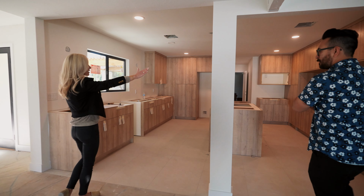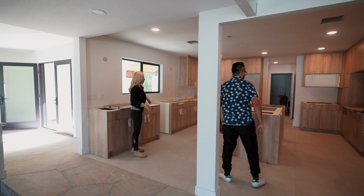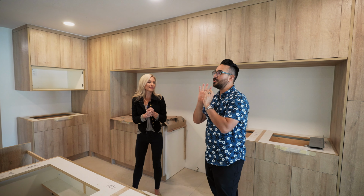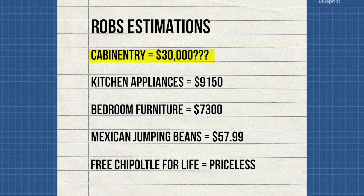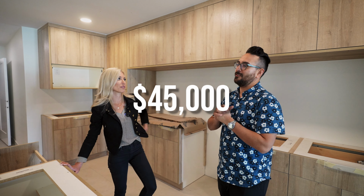This was a wall here, just totally underutilized space and a very weird configuration. If I were to guess how much these cabinets cost, I would say just the cabinet material cost is at least, I think I'm gonna be low here, but like 30 grand? A little bit higher. So I don't know, I'll go 45 then. We were right around 45,000, cool, for the full house.